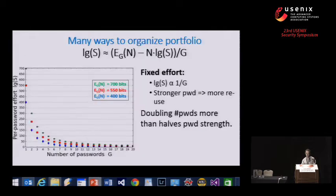There's this reciprocal relation between them. So the green curve there is at 700 bits of effort divided among 100 accounts. On the far left, if I have only one group and I put them all in, I could have a super strong password, which is 700 bits. And then if I divide it into two, it drops down to 300 bits or so. And why is it 300 and not anything else? Well, notice that doubling the number of passwords more than halves the password strength. So the trade-off is not just reciprocal, it's actually falling slightly faster.